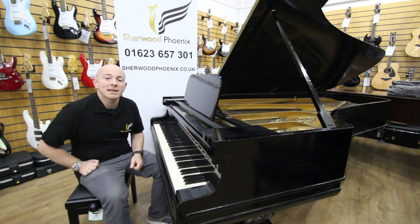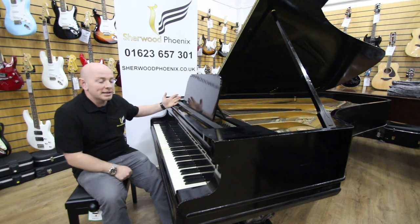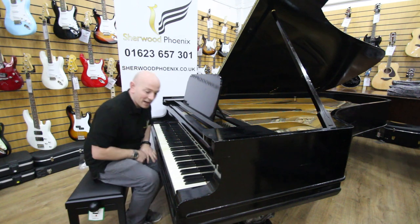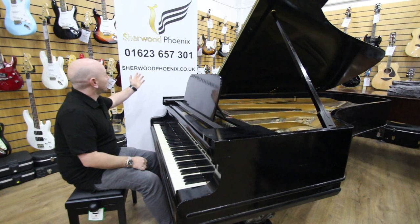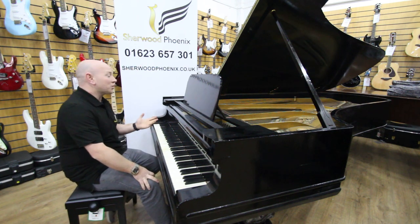www.sherwoodphoenix.co.uk is our website. This is a Chappell full-size concert grand. It's in a black case with 88 notes, with an ivory keyboard, of course. If you want to give us a call, our phone number is 01623 657 301. I'm just going to play the piano over to you.